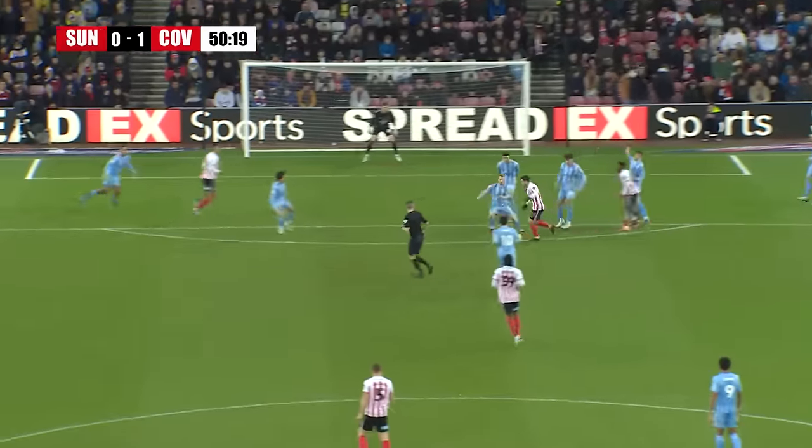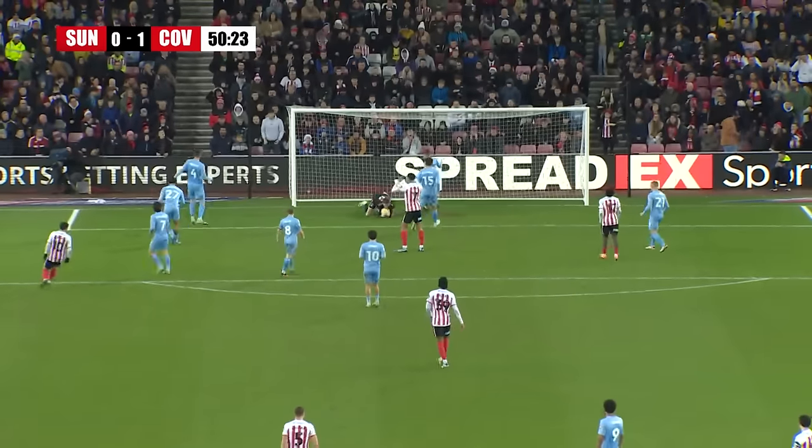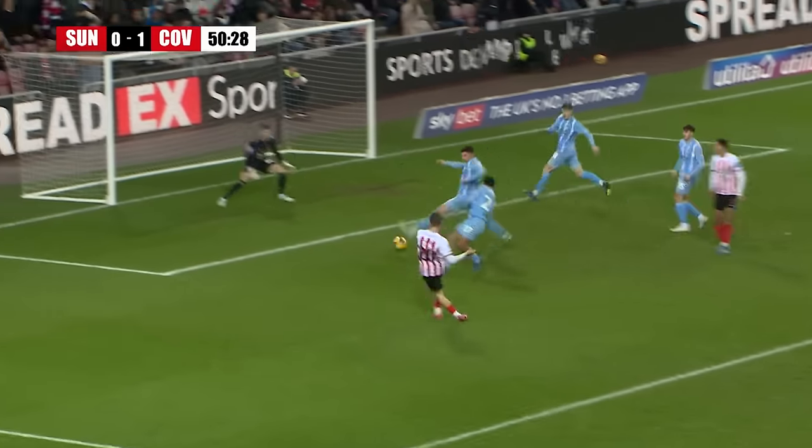Again, Patrick, good build-up play. Lends it into Abdullah Barr. And you see there, little reverse into Job. Sets it. Yeah. Not enough power on it or direction from Jack.